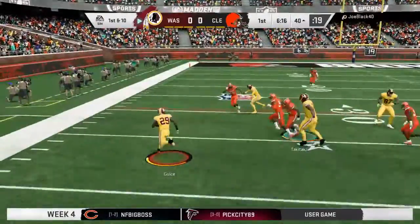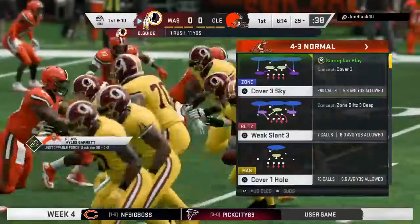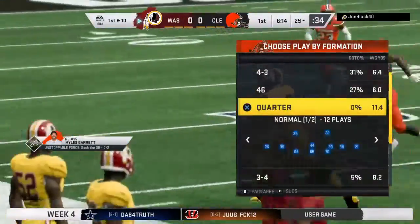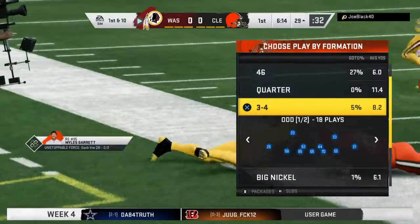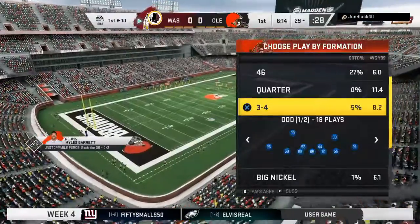Darius Geis, his first carry of the game. It's a first down for the Redskins on a pickup of 11. And that's a run that will energize an offensive line. They'll take that one all day long. Fundamental breakdown by the defense. You've got to be able to make plays on the edge.